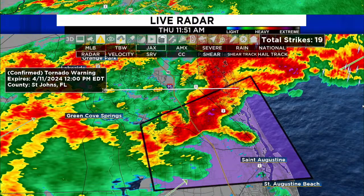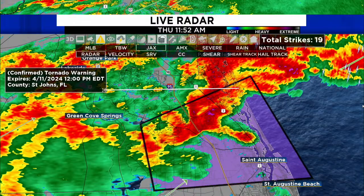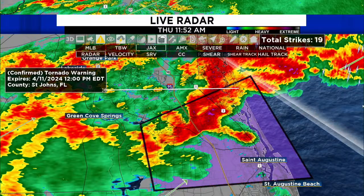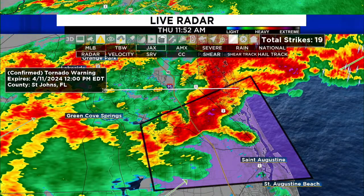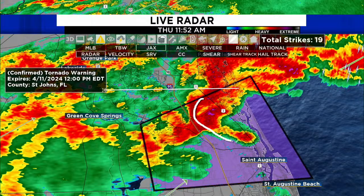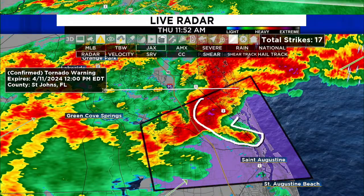Good afternoon. If you are just joining us, we are talking about a tornado in progress north of St. Augustine in St. Johns County, Florida. You see the iconic hook here. Let me mark that off, and we will see that. You can see the iconic hook right there. So again, it crossed I-95, and again, this is a confirmed tornado.